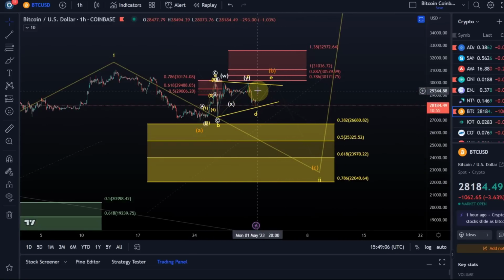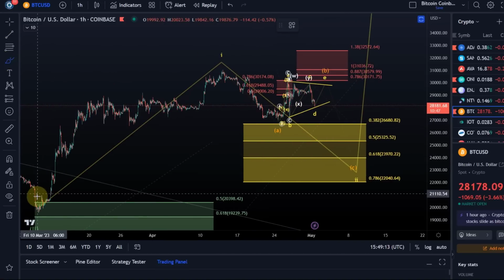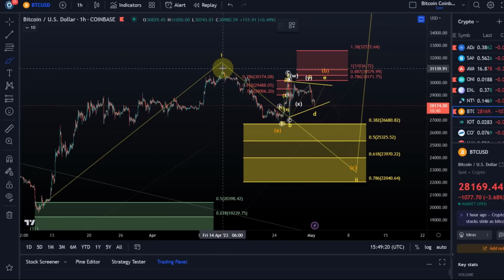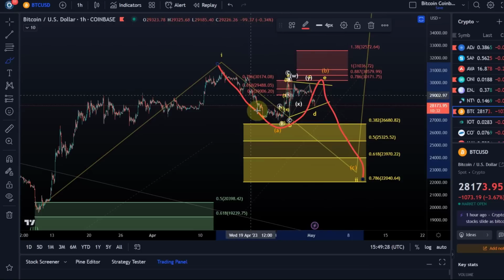It can happen in a couple of ways, really. But first of all, let's just remind ourselves of where we are. The overall idea here on the 1 hour chart, if I zoom out, is that off the 10th of March low, Bitcoin rallied in a wave 1 to the 14th of April high, and we're now in this sort of ABC structure. How the B wave unfolds can happen in several forms and shapes. I showed you a triangle option, and a couple of other options in previous videos. It doesn't need to be the triangle.